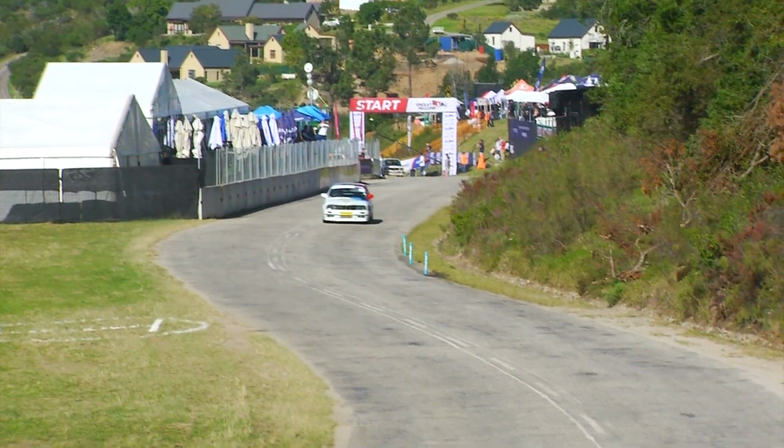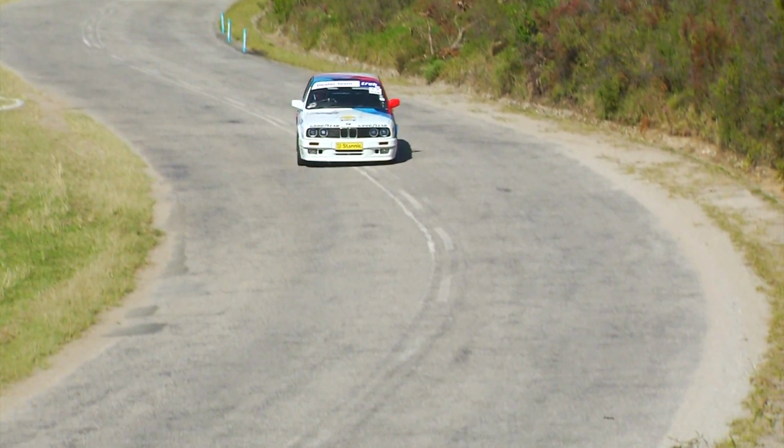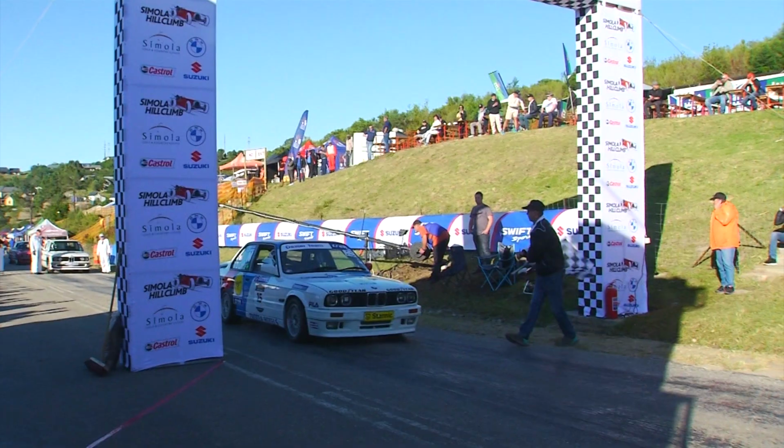This car was first campaigned by the late Tony Viana and then Sean van der Linde. It's the most iconic car in South Africa. It was always against the Opel Superboss and the 325 IS. And this is the original car. I found the car in Zimbabwe.